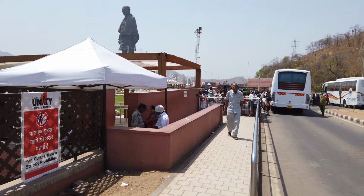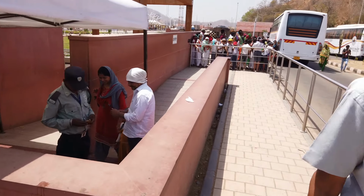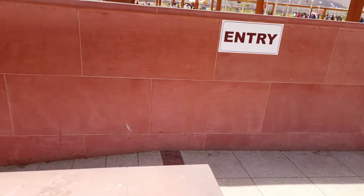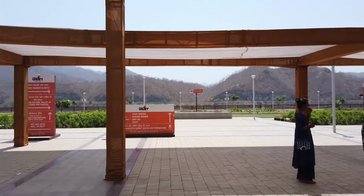Okay, I got a little nervous there at first when I saw this queue, but that's people leaving, not coming in. So you have to go through this first security checkpoint. This is where the local bus dropped me off before, so I know this is the right way to get in. Okay, that was pretty straightforward, nice and easy to get inside.